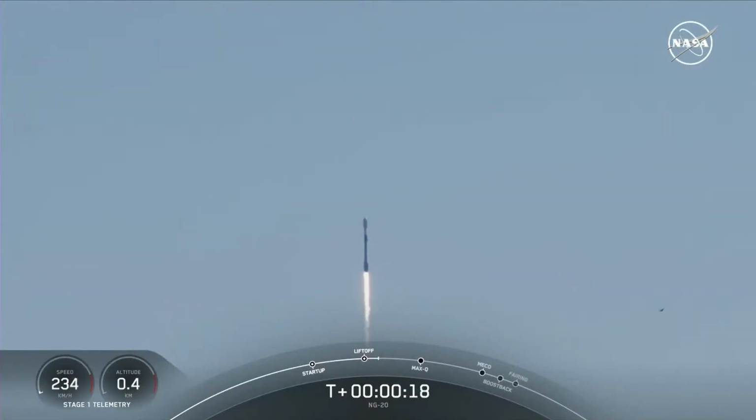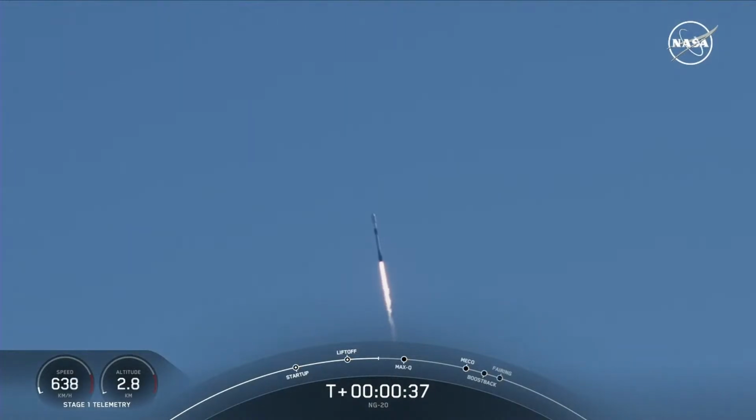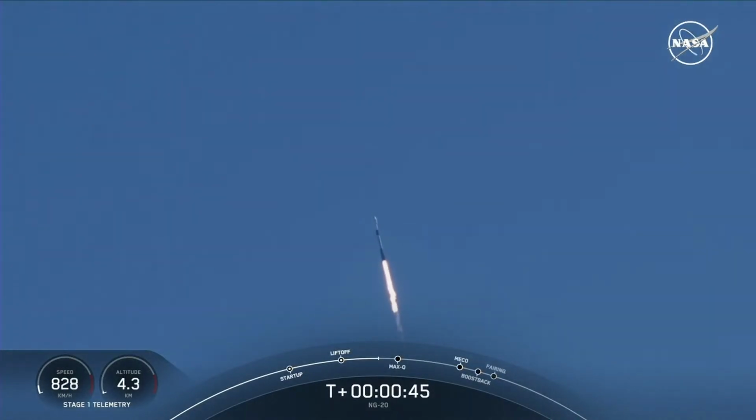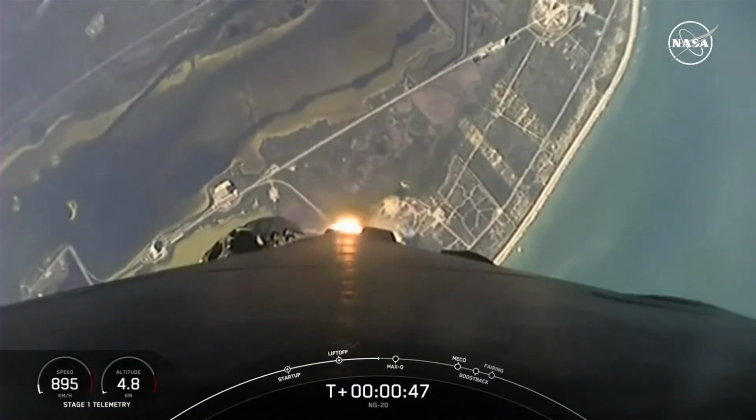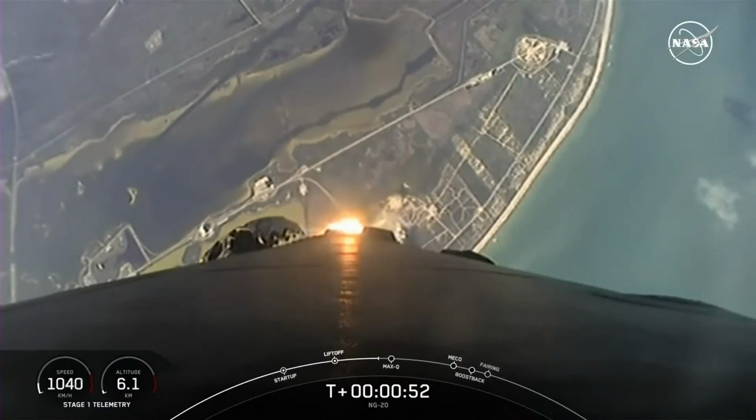Pitch and roll program are in. Falcon 9 arcing out to the northeast. At T plus 40 seconds, Falcon 9 has successfully lifted off from Space Launch Complex 40, telemetry nominal. This is our 10th mission of the year and second to the International Space Station.